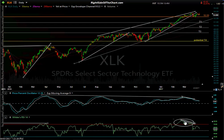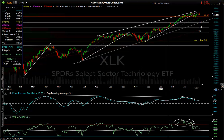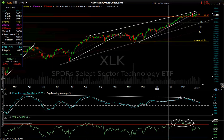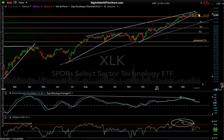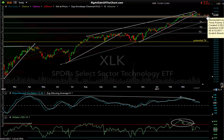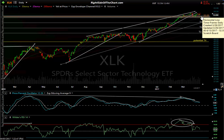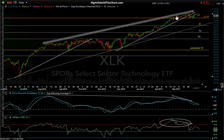See down here, and we had that extreme overbought reading. We had it on the XLK just like we did on QQQ. That was about 82, a never seen before reading on the daily RSI, so overbought. It's amazing that prices have held up this long. 52.55, still my flash point. Need to see that level get taken out. That's a pretty key support level. Defines this whole recent trading range here.